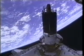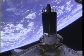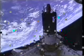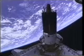As soon as we get up to orbit after 8.5 minutes, we start getting out of our suits, taking our seats down, and getting ready for the satellite deploy. About 2 hours into the mission is our final tracking and data relay satellite here. This is the 6th and final tracking and data relay satellite that will be launched from the shuttle. The very first one was on STS-6, and this is quite a tradition.